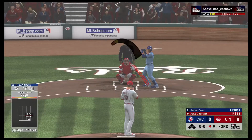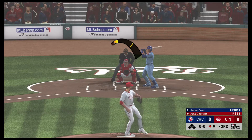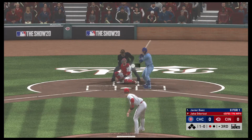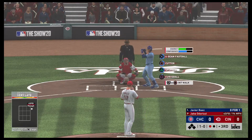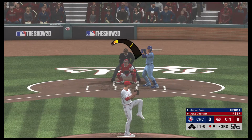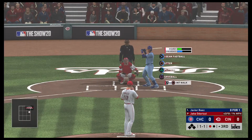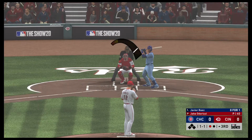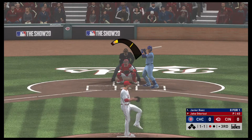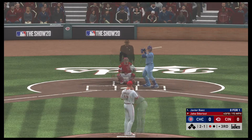Back to the top of the order now. And into bat next, the versatile weapon, Javier Baez. And no swing, apparently. Ball 1. Third inning, no score to this point. Started to go around, but it's ruled strike 1 anyway. Two balls and a strike to Javi Baez.